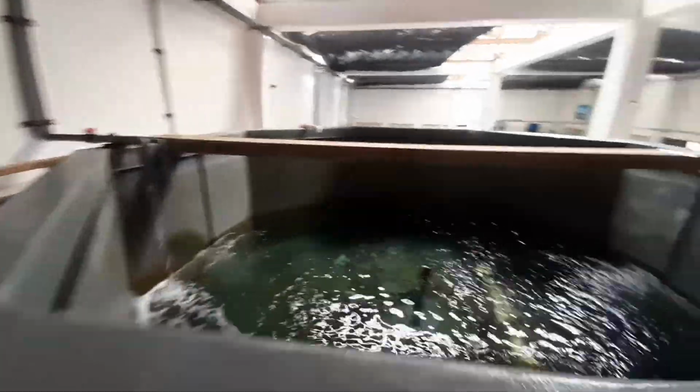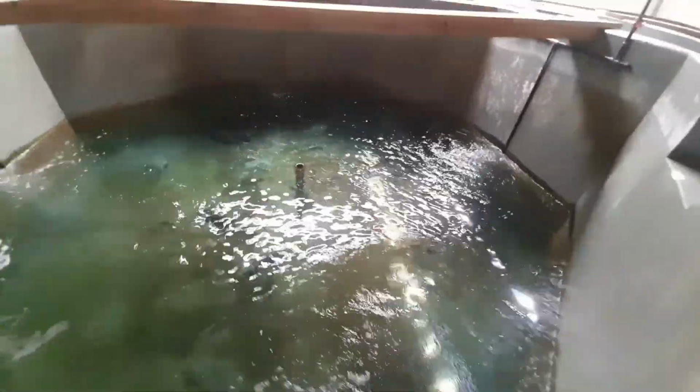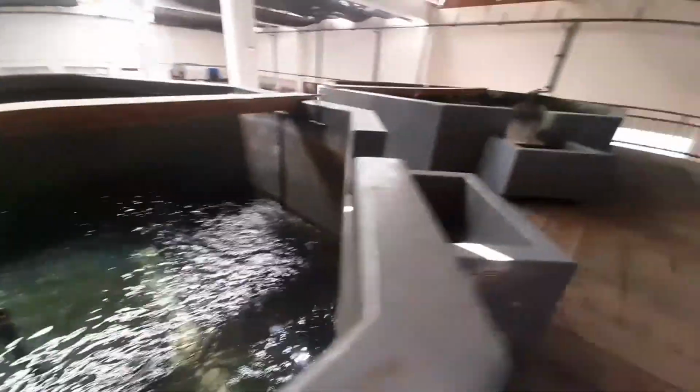It's really nice to see inside how they protect the fish in Palau, how they culture fish in Palau. And there's a lot of fish right here. There's a grouper. And there's also a parrotfish. And we call it in the Philippines lapu-lapu.